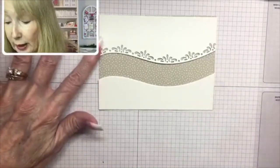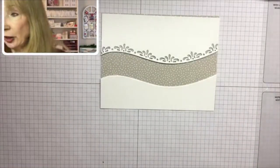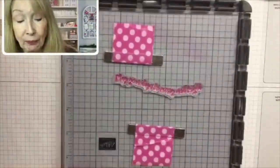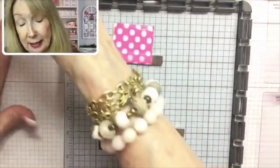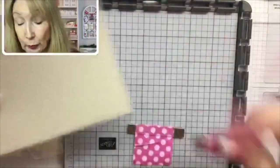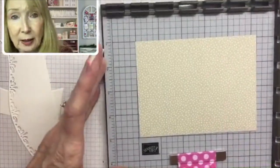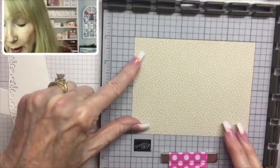Now, how are we gonna know how to stamp in there? Well, I'll tell you, we're gonna use our trusty Stamparatus. And I know some of you might just have a different stamp positioning tool like a Misty or something. But what I did is I've gone ahead and placed the stamp where I want it to be. I usually put my paper right up here, kind of at 1 inch down. Let me pull that over a bit so you can see. Kind of at 1 inch down and 1 inch over.